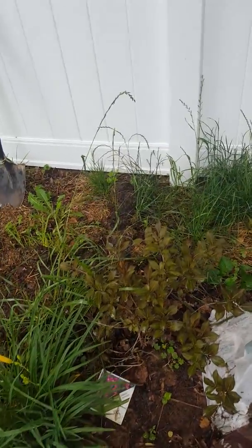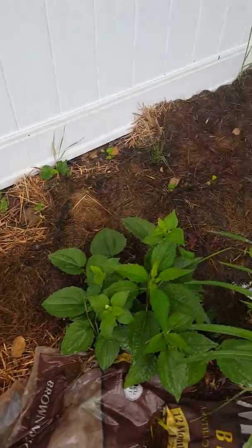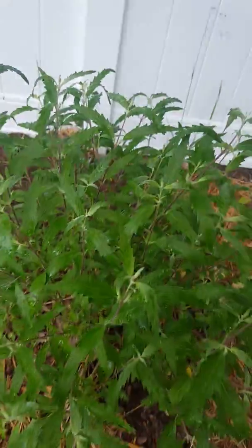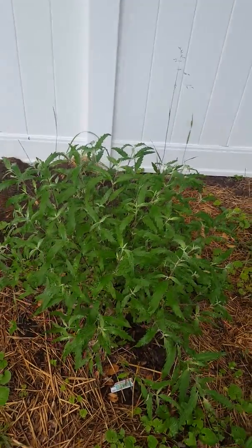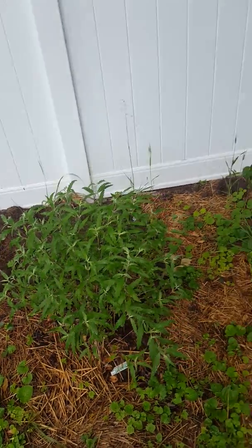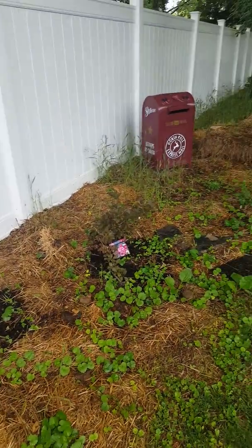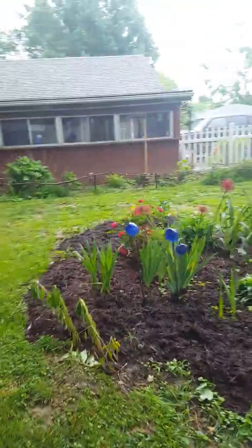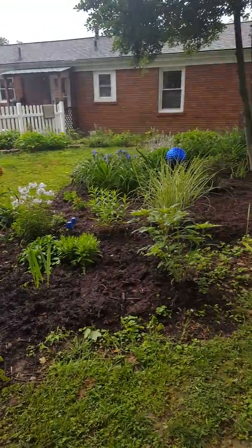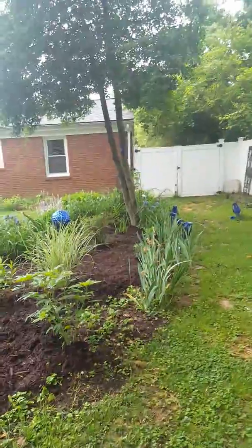Weigela shrub. Black-eyed Susans. I can't remember the name of this guy, but it gets the, something bluebeard. It gets blue flowers on it. Weigela. As you guys can see, I think I got over like 25 bags of mulch. And that's all it covered. It was just this one garden bed.